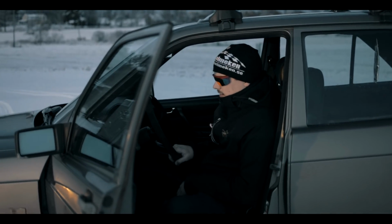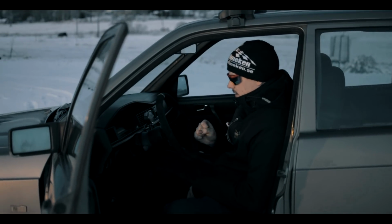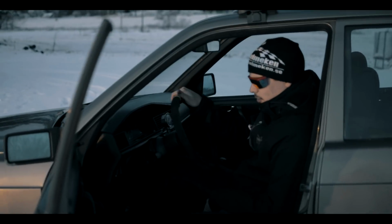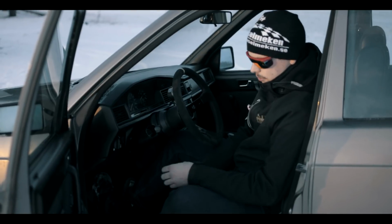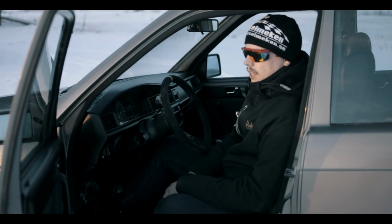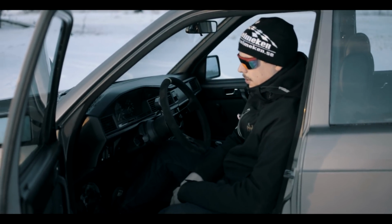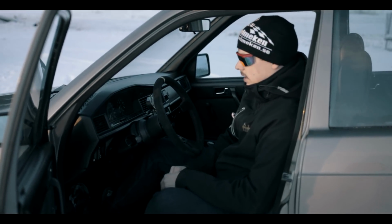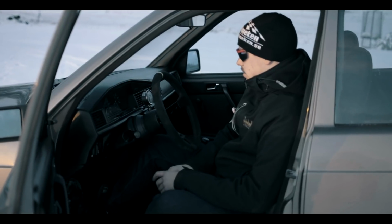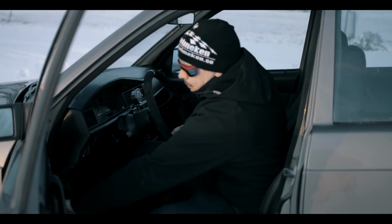Well, the interior is kind of stock, only the steering wheel and the shifter knob is something special. I only use these original seats now when I use it as a daily car. I have some bucket seats which I will install for the summer if I go to some track days and something like that. So it's not so really special.